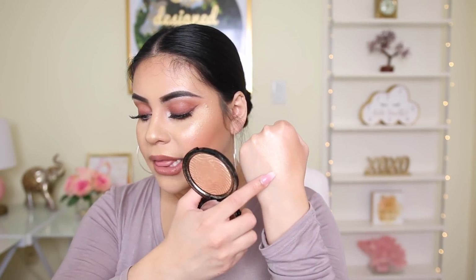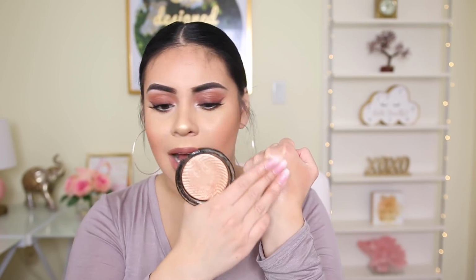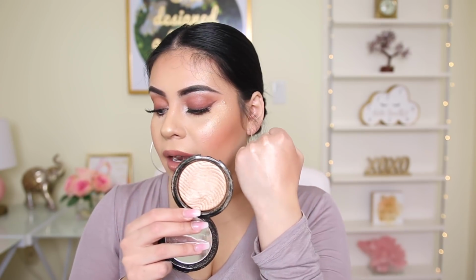This is such a wet formula. Literally, your skin looks wet when you have this on your cheeks. It's so smooth. It's not glittery. It's not chunky. Nothing. It is just the smoothest highlighter I've ever used to date. Not even kidding. I know that's very dramatic because I have a lot of favorite highlighters, but this formula is just very different. It's like no other. And look at my hand right there, it looks wet.